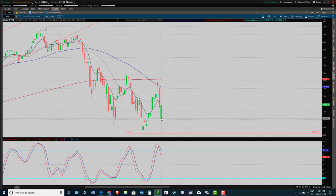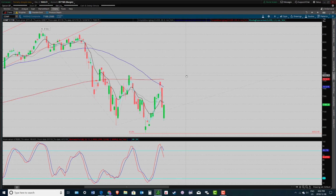And this isn't enough of a candle to the upside to be, say, a piercing candle. That would have to close at the 50% level of the previous candle's real body. We're nowhere near doing that. So not a particular candlestick buy signal, just an up day in what's likely still a down market.